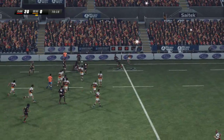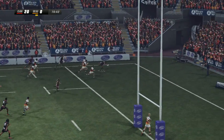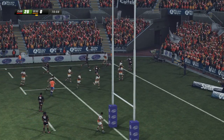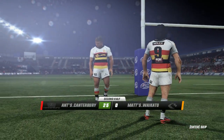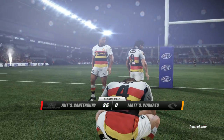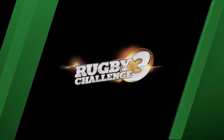Shut down with a brutal tackle. Putting his foot down now. He's nearly there. What a run. And he's thumped it down in the corner. Good try. They are looking good on the scoreboard now. What a try. They are looking very strong at the moment.